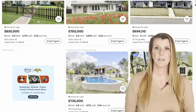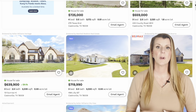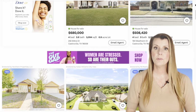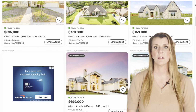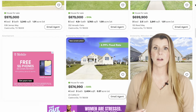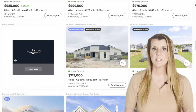These are the homes currently on the market in Castroville, Texas. They are mostly either brand new or at least newer builds. They're custom, luxury finish out, true Texas ranch style homes on a huge home site. Just these options here are over 1/3 of an acre, and many of them are located in gated luxury communities. But just check out the prices on these homes.